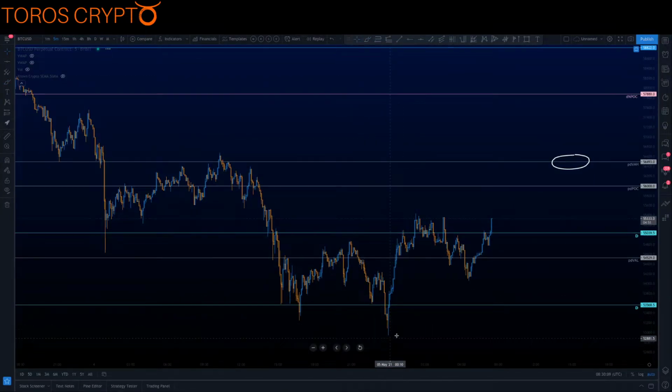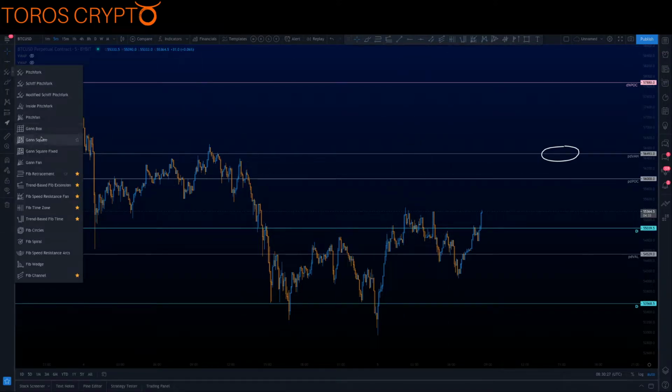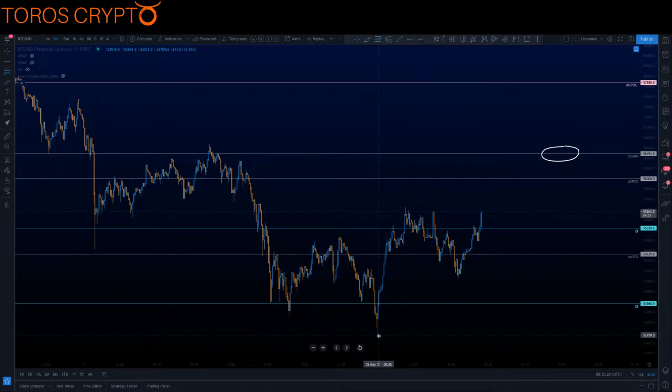I didn't have a hard stop loss in place on this. It was a soft stop. I had my alerts go off. I saw the price had quickly reclaimed, and that is fine for me. So we have had a nice move up since then. We have changed market structure, and it looks like we probably came back down for this golden pocket.